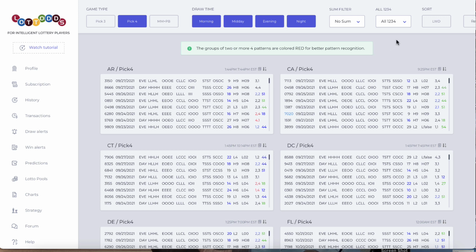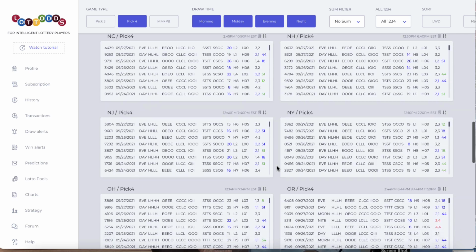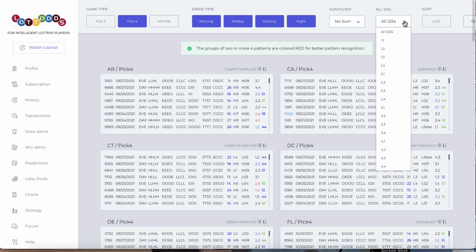First of all, what we did on the history page, we added the number count here. You see here the 1, 2, 3, 4 pattern count is right here, this column. We added that in all the states, my friends. So no matter where you are, you can filter this down. Look, you see all these 1, 2, 3, 4 patterns here? I always want you to start with these patterns. If you watch my past videos, you know exactly what these are. I don't have to repeat them.